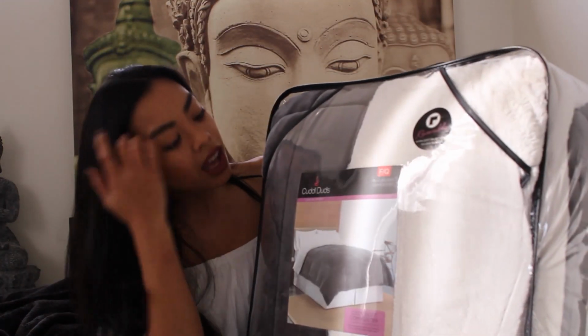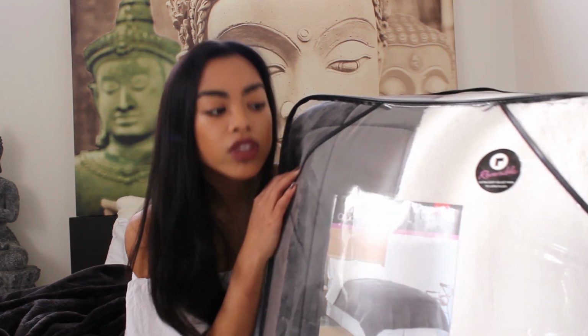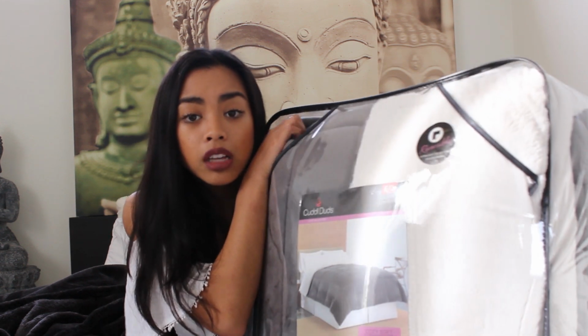The next thing I'm going to be showing you guys is my number one favorite thing I picked out, and it is this soft, cozy comforter. You guys, I am in love with this thing. It feels like my fuzzy socks, and I'm so happy because I'm going to be sleeping with this thing, and I cannot wait to use it.